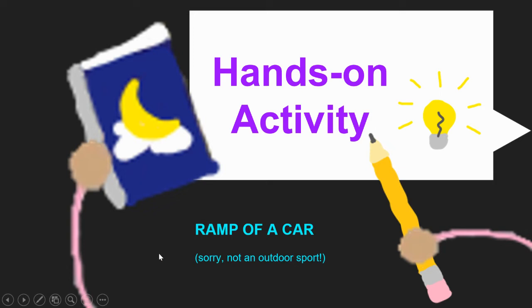Now that you know about Newton's laws of motion, here's a hands-on activity you can apply them to. It's a simple activity about the ramp of a car. Sorry, sports fans, it's not a sport, but you can always go outside and kick a soccer ball or something after this presentation.